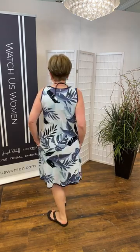Helen's back with another comfortable dress. Again, I love the print on this. It's very tropical, kind of ferny and beautiful, subtle colors. Again, this is the reversible dress, so it reverses to solid underneath. This is so great. Why pack two dresses when you can pack one and have two outfits? So nice to have so many different options.